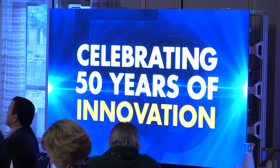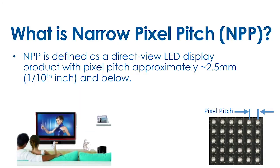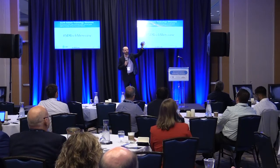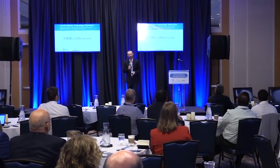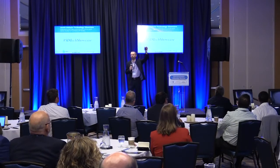Also, to give you a little perspective, a show of hands, who has a 55-inch LCD HD display at their house for their home viewing, right? So that, for a little perspective, is a 0.63 millimeter pixel pitch. So between the red, green, and blue in there, there's a 0.63. Anybody have a 65-inch LCD at home? Those are a 0.75 millimeter.